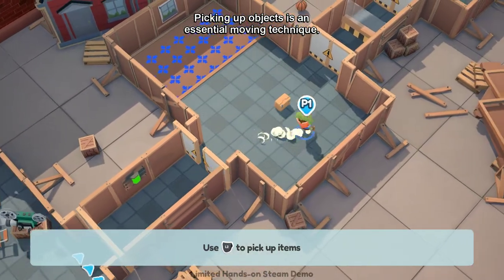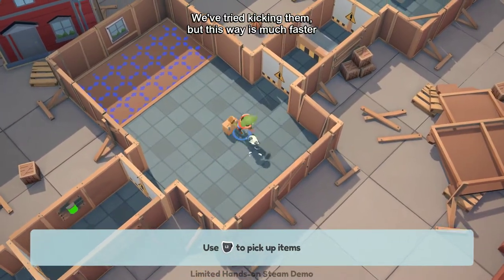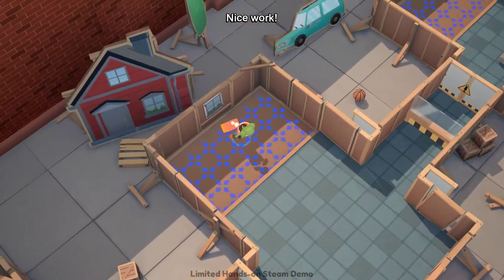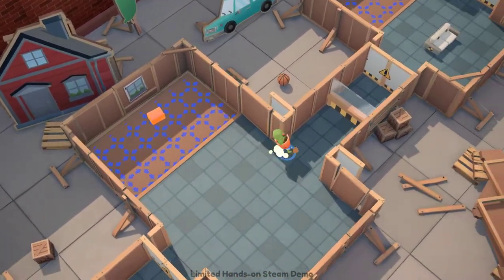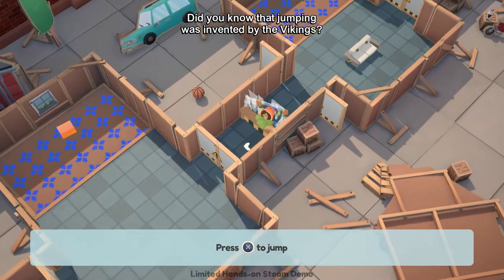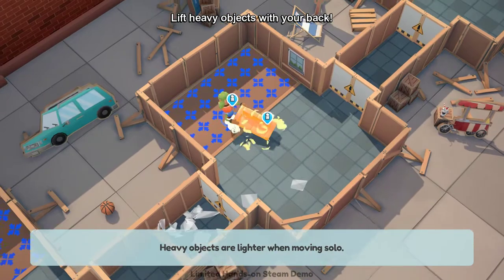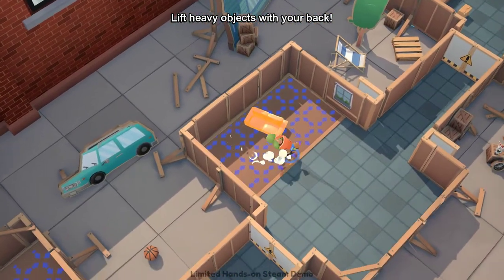Picking up objects is an essential moving technique. We've tried kicking them, but this way is much faster. Nice work. Did you know jumping was invented by the Vikings? Moving solo? No problem. Lift heavy objects with your back.